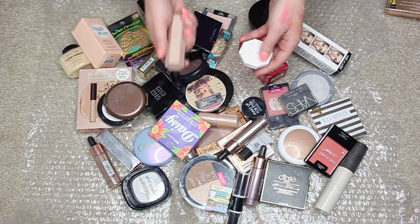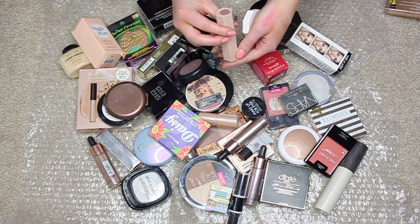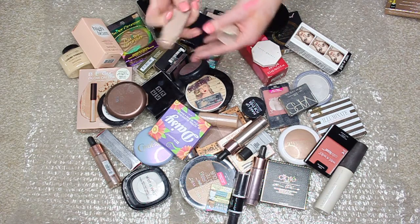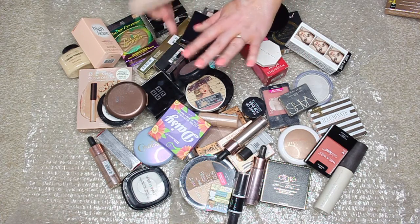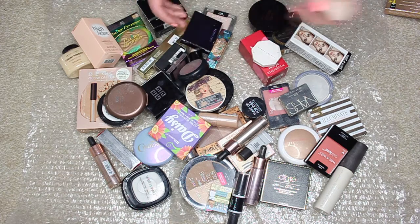So I have the stick highlighter, then I also have a normal highlighter as well. So this one is the shimmering stick in Starstruck. This is absolutely stunning, so just look at how amazing that is. This is pretty much the only stick highlighter that I use. It's just so good, and the colour just suits me when I'm pale, when I'm tanned. It stays on all day, and I've had so many compliments wearing this, so I'm keeping this.